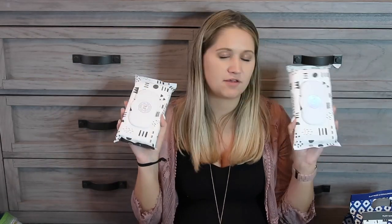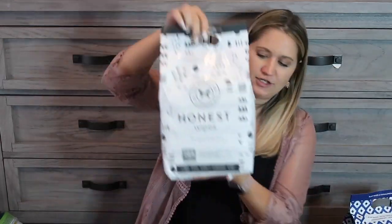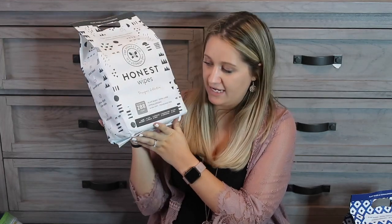So for wipes, I just picked up these small count ones, like the 36 ones, because I know I'm going to want to throw this in my diaper bag and not have a huge big one. So I got two of those, as well as two of the 72 packs. And then I got two of these massive ones for at home. This is 280 count, so I got this one, and then I got the blue one as well.